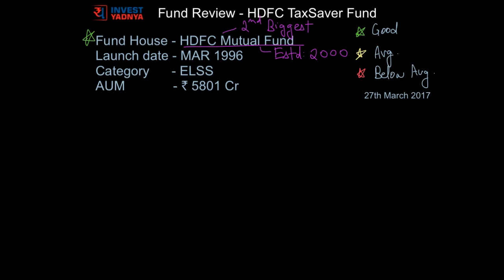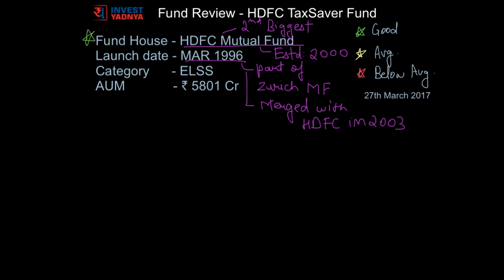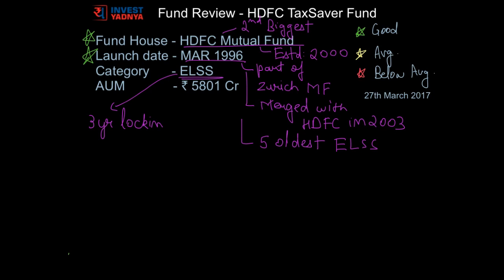TaxSaver fund was launched in March 1996, which at that time was part of Zurich India Mutual Fund and was merged with HDFC in 2003. This means it is active for more than 20 years. In fact, it is among the 5 oldest tax saving funds in India. So let's give a green star here too for being a very experienced fund which has seen all market ups and downs. Fund is categorized in ELSS category as it gives Section 80C tax deductions for investing and has a 3-year lock-in.